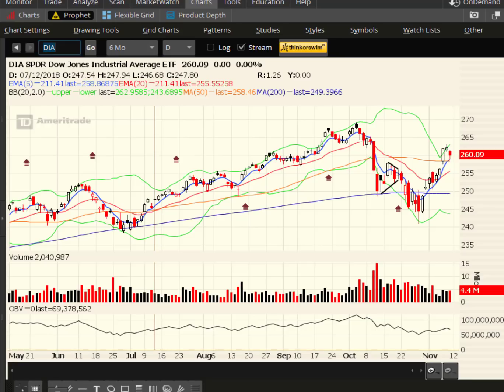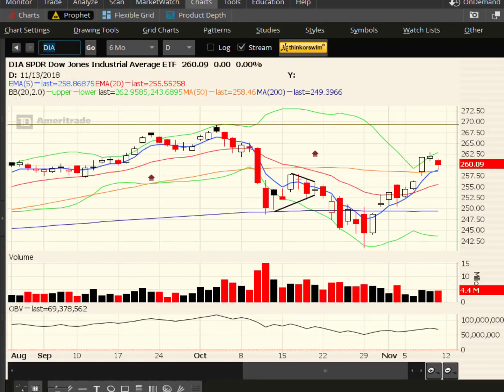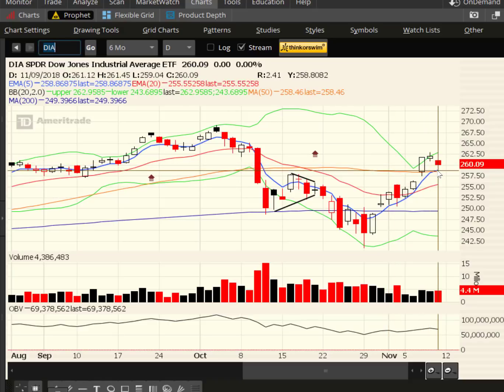All right, let's kick off here with the DIA. The Dow was down a little bit on Friday, came off its lows, but if you look closely at the right-hand part of your screen, you can see we did finish above the 5-day EMA. So we've broken out on Wednesday, Thursday, and then Friday we pull back. This is the best looking index of the group.